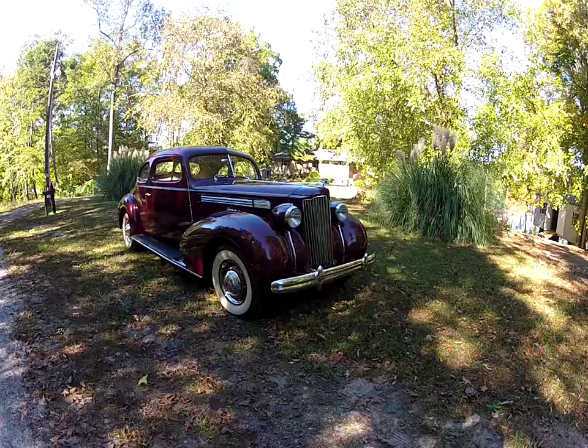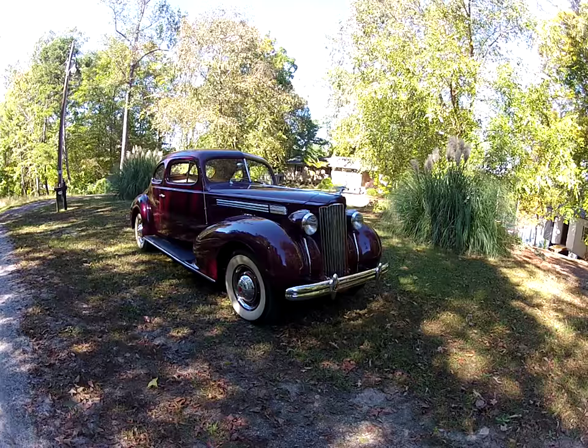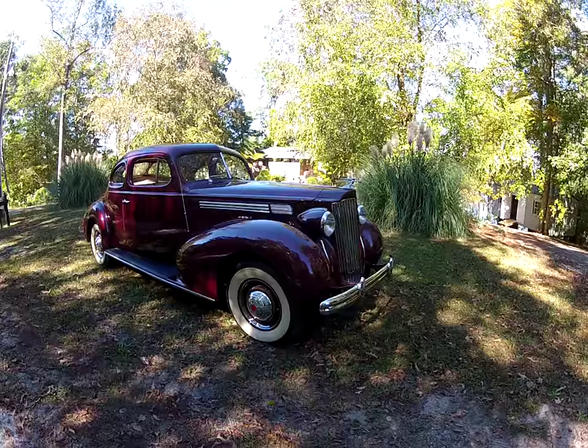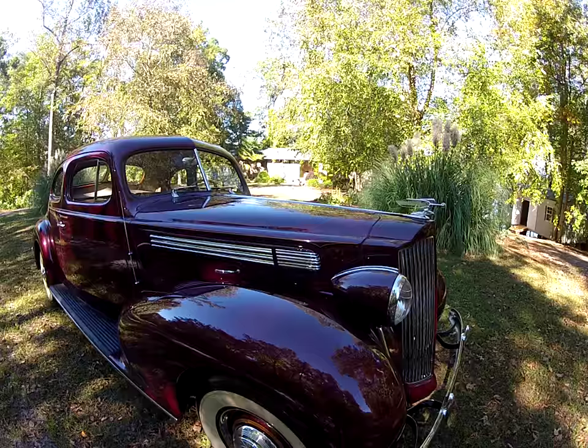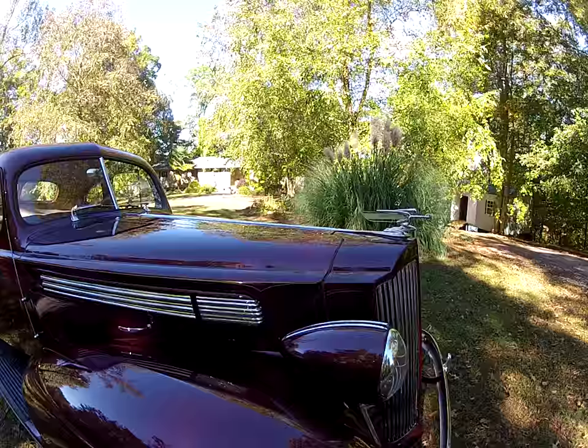We'll do a quick walk around of the 39 Packard model 1701 club coupe. Show you the condition of the car. It's beautifully restored. Has a magnificent restoration down to fine details such as the correct color pinstriping.